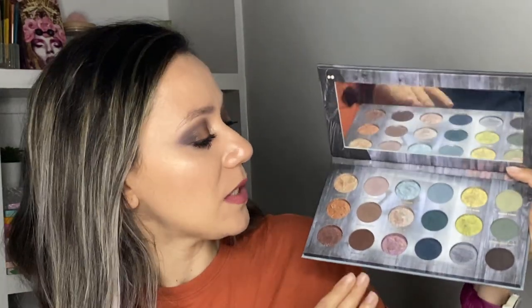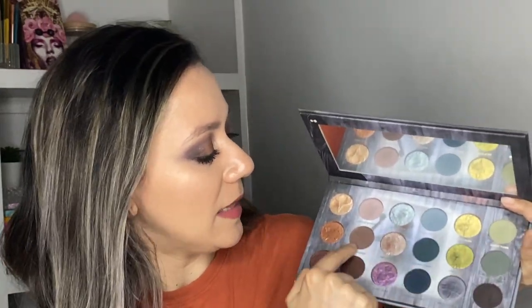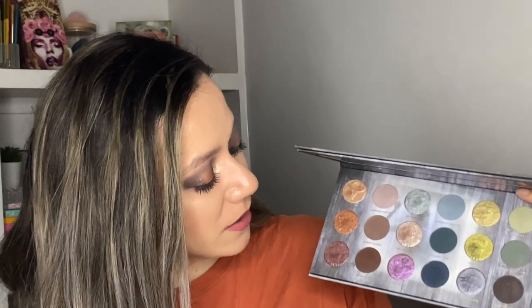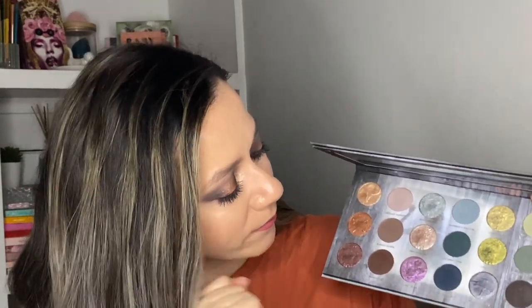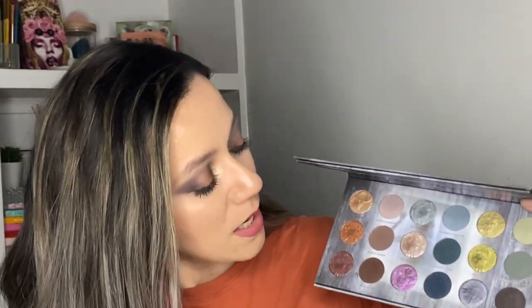And the formula in here is really nice. I am not gonna lie, I'm a little bit disappointed in this shade and this shade, that they really don't have a whole lot of pigment. This Rylite shade, I really, really like it. This Garnet shade, definitely one of my favorite ones. Also Tombstone, and I think that's about it. But quality overall, I think it's really nice.